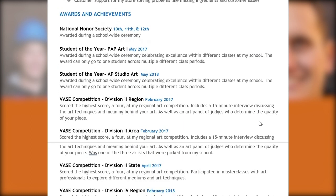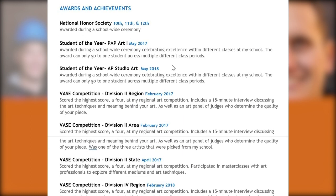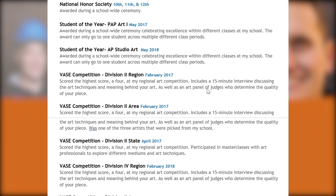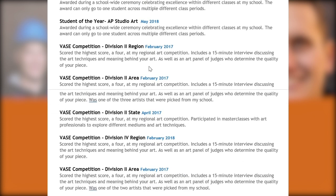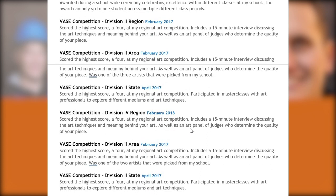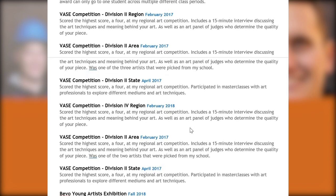So they have a number of different awards and achievements. They've got a couple different classroom awards, but what sticks out here is the VASE competition. VASE is one of the biggest visual arts competitions in the state of Texas, and they've had a variety of different awards that they've won at the area, region, and then at the state level as well. So in addition to being a very capable musician, they seem to be a great visual artist as well, and so let's also table that.